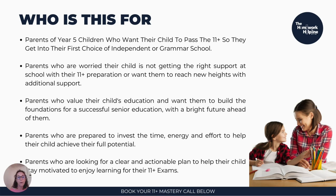Maybe they're already in prep school, but they're not getting enough support. And you want them to reach new heights with additional support, give them that extra boost. Or maybe you're a parent who values your child's education and you want them to build the foundations for a successful senior education with a bright future ahead of them. So you know how important it is to get these foundations and the preparation absolutely right now.